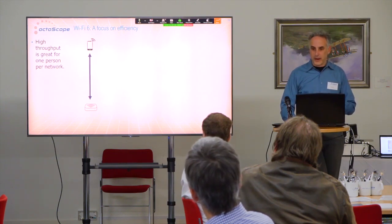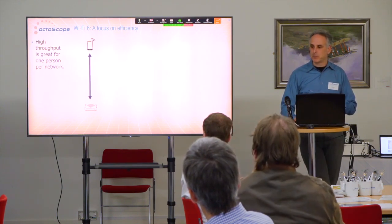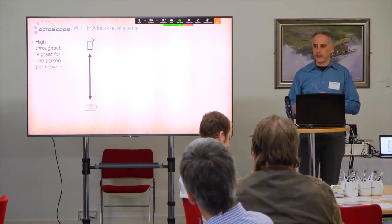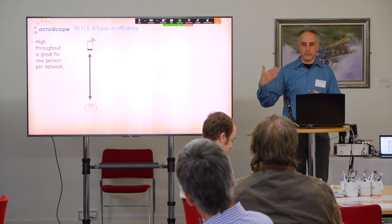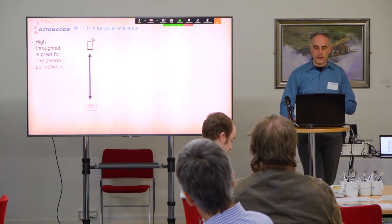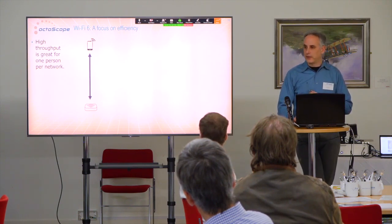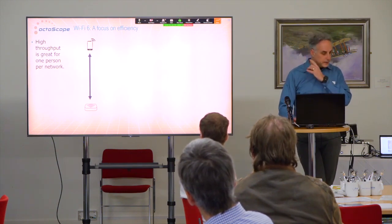So what was 11ax, or Wi-Fi 6, all about? It's called the High Efficiency amendment to the standard, and it's a bit of a change for Wi-Fi. It's a move away from the relentless increase in throughput that the Wi-Fi standards were going after all the time. How can they get more and more bits through the pipe? The reason is that Wi-Fi is used more and more these days in crowded, dense environments, things like multiple dwelling units, outdoor uses, where you've got a lot of users on access points.